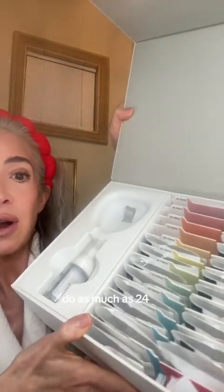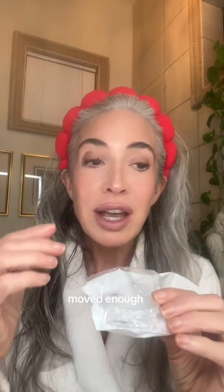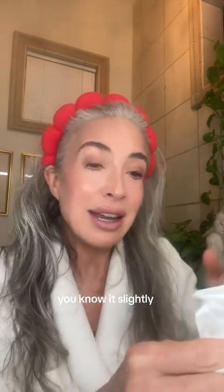So this is the big box that comes in, and it comes with all these trays. So it has literally, I guess you can do as much as 24. These are all the molds. So I have 20 trays, and they come in bags like this. And every 2 weeks, if your teeth have moved enough, you will move on to the next tray that slightly moves the teeth along the whole process.